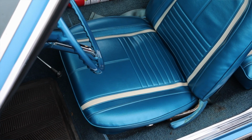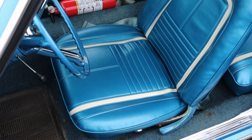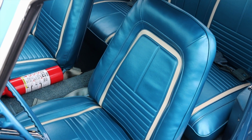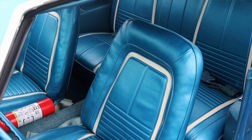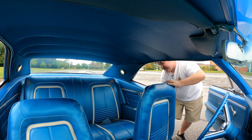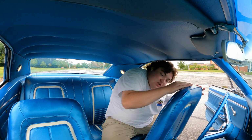Now we gotta talk about the seats. The seats are low. They don't really offer much support, and with only lap belts, they're not very confidence-inspiring, to say the least. However, speaking of seats, we do have back seats, so let's go do a back seat review. All right, so we're gonna get in the back here of the 67 Camaro. Little pull latch down here, and it does fold up. It kind of goes up and forward, much like the Mustang.